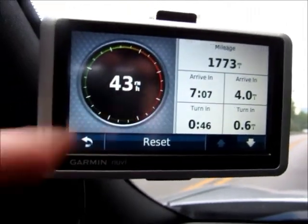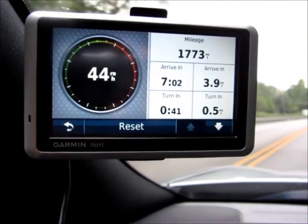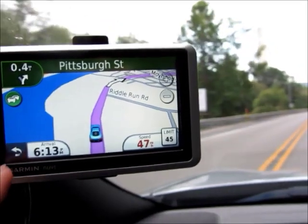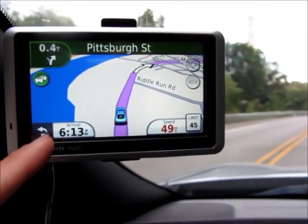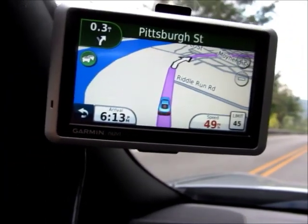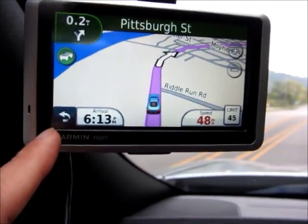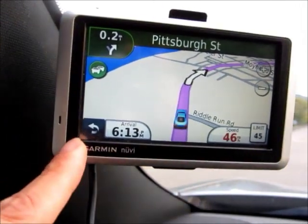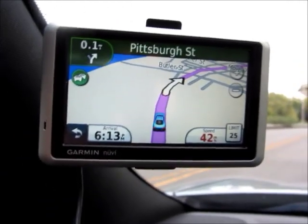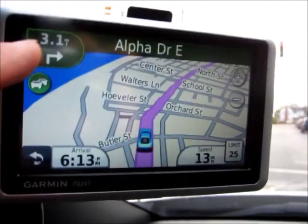And this little thing here is a speedometer. It tells you how fast you're currently going in relation to the GPS tracking. Then you hit the little, see, my last Garmin had the word back, B-A-C-K, but here it's just got a little back arrow. In 0.3 miles, keep right on Pittsburgh Street. So I guess it's nice that it doesn't take as much room as the word back. You just have to know that little pictograph is to go back to the previous screen. And up here it tells you what to do.